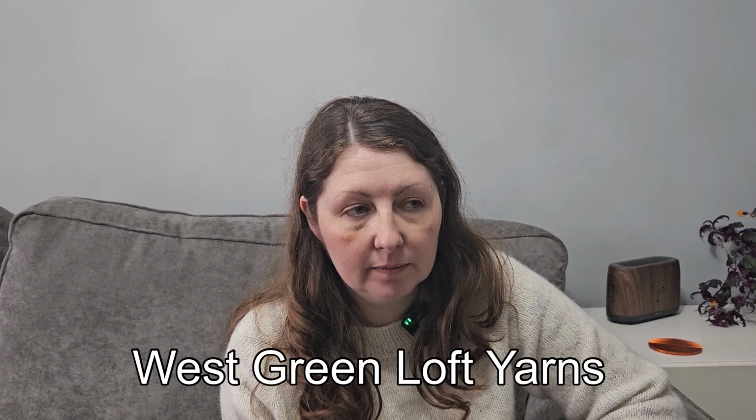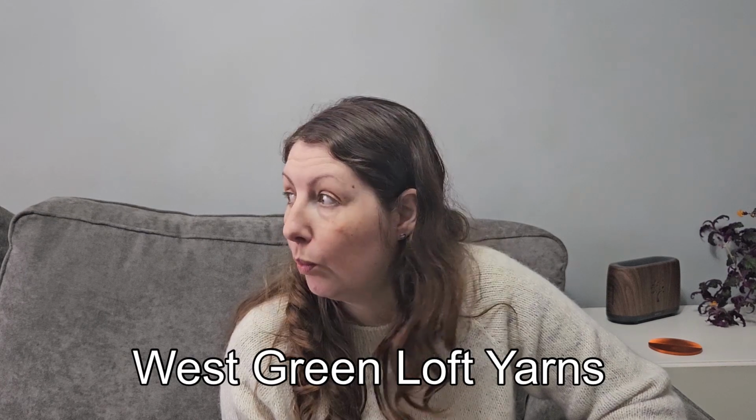So the ins for the month, it was my Kinross 4-ply, which I bought just after Yarndale, and my Patreon yarn, which is 100 grams, that's from Homespun House, the drops that I got for my birthday, got my Christmas Eve box from West Green Loft Yarns. Oh, I can never remember that name. And that was 120 grams. And sock yarn from Mona.